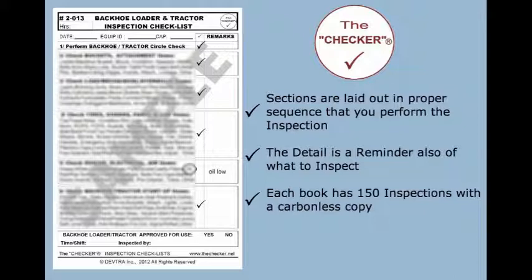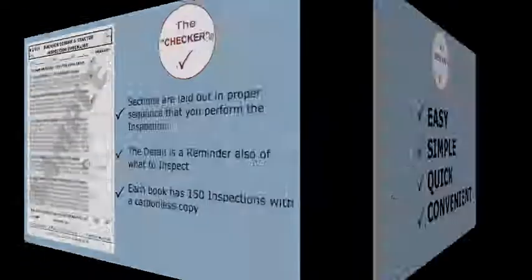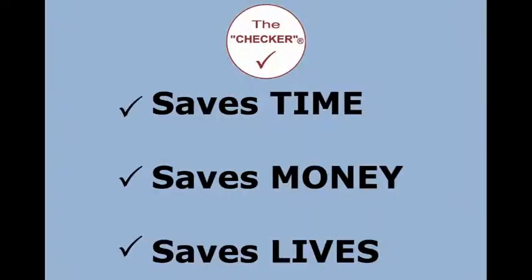Each book has 150 inspections with a carbonless copy. Easy, simple, quick, convenient. Saves time, saves money, saves lives.